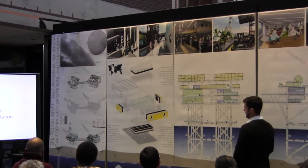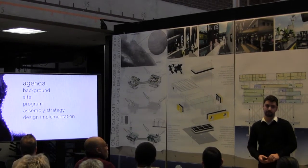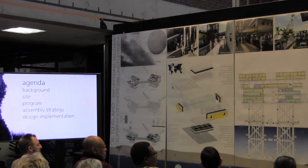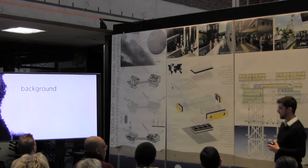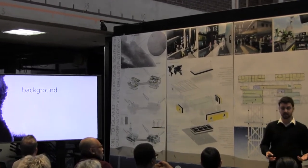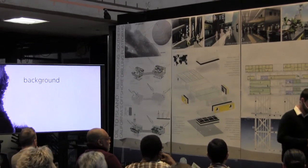So the agenda for today is to start with some background, then move into site, program, the assembly strategy, and finally end with the design implementation. So some background. In August of 2017, Hurricane Harvey hit the Gulf Coast of Texas, devastating Houston and similar areas with damage that would take years to recover.